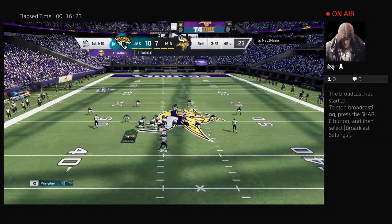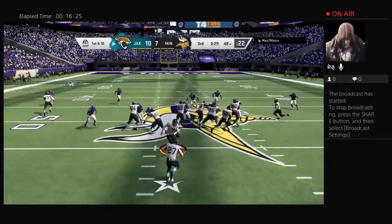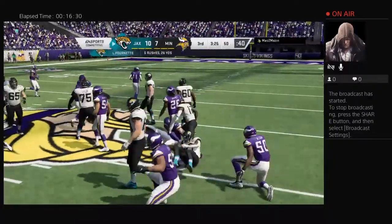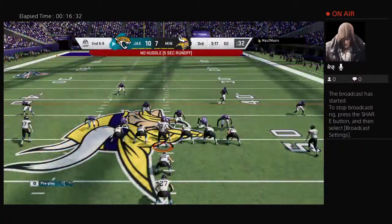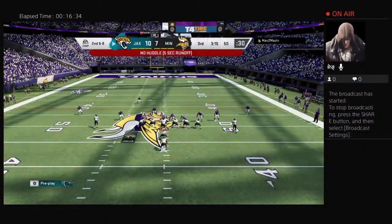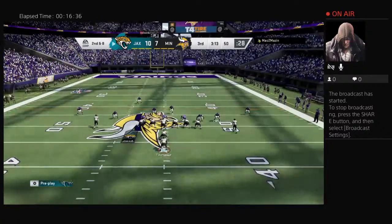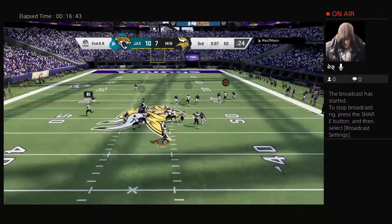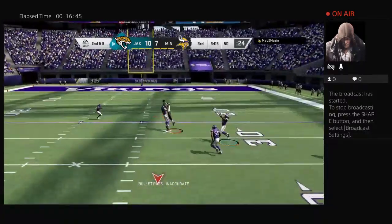This is Fournette. And he'll be brought down right at midfield after a gain of only a couple. 8 and 4. It's second and 8. From the midfield stripe, they'll look to throw.